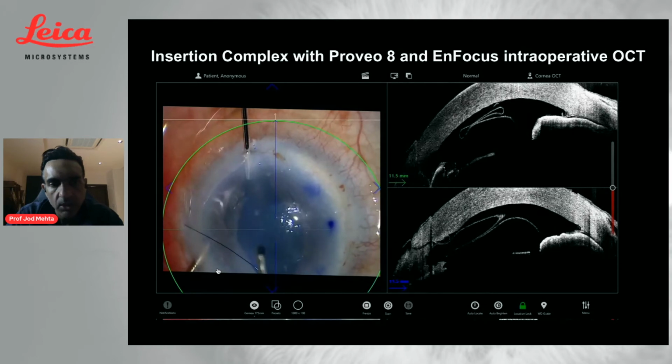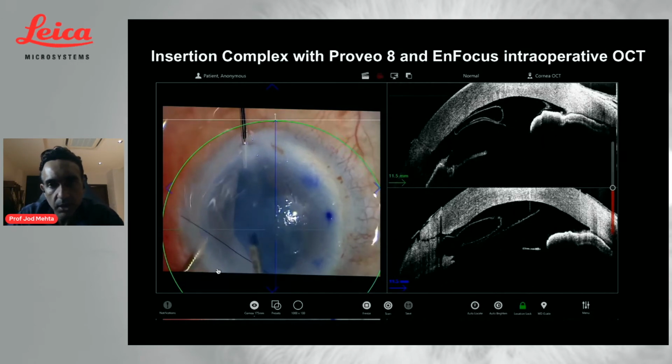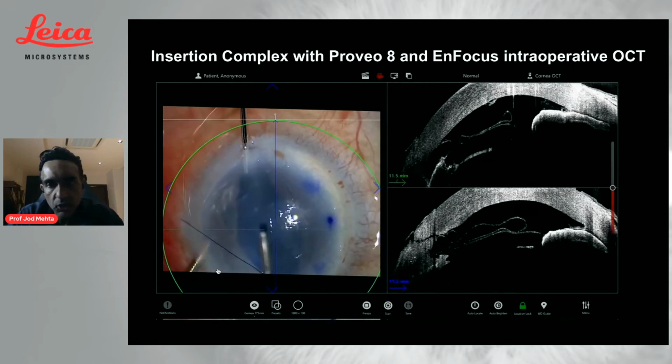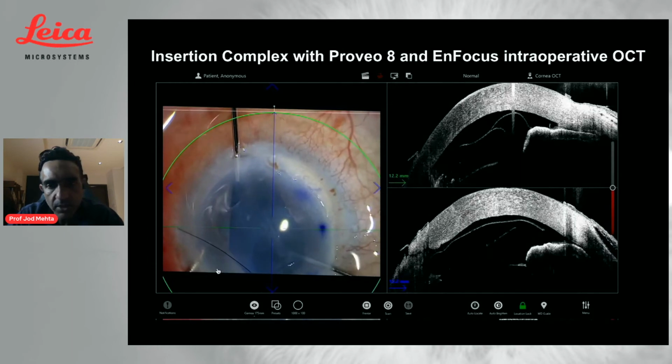Once one of the leaves opens, as the AC is deeper, then you can see we can put an air bubble inside the eye. So OCT can help you over here, showing you where the folds are. So the fold is coming around the other side. Now the fold is free.